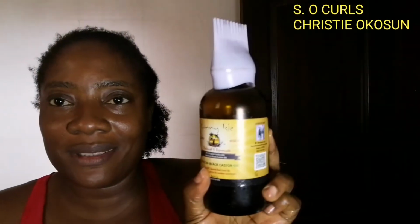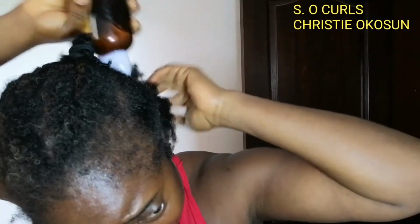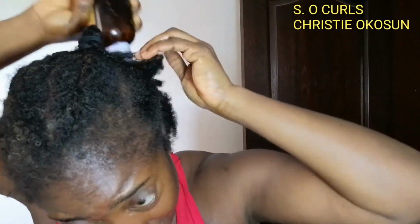Now, my multifunction bottle, I noticed that it's bad, so I improvised with this Jamaican black castor oil container. Now, the disadvantage is this is not squeezable, so I have to wait for the oil to find its way to the tip, which is a longer process until I can get to buy another one.